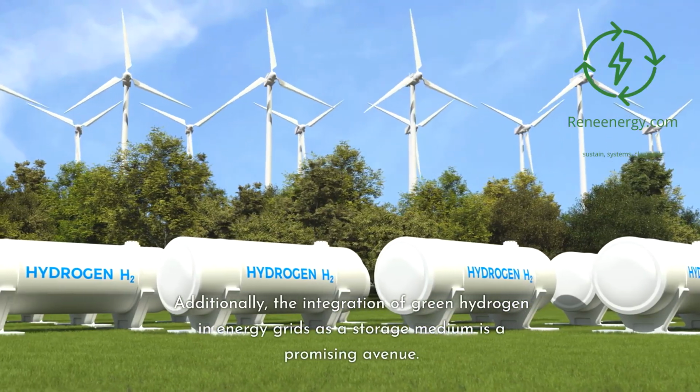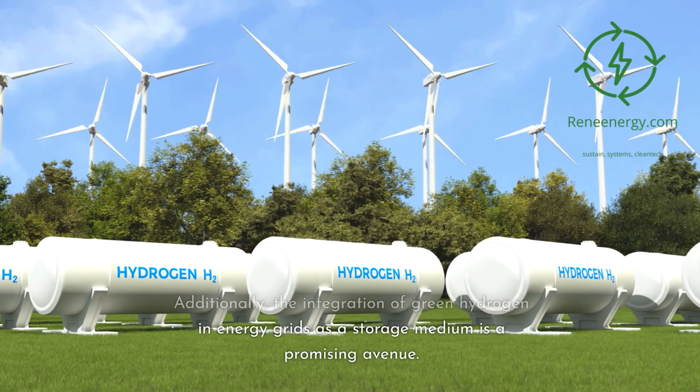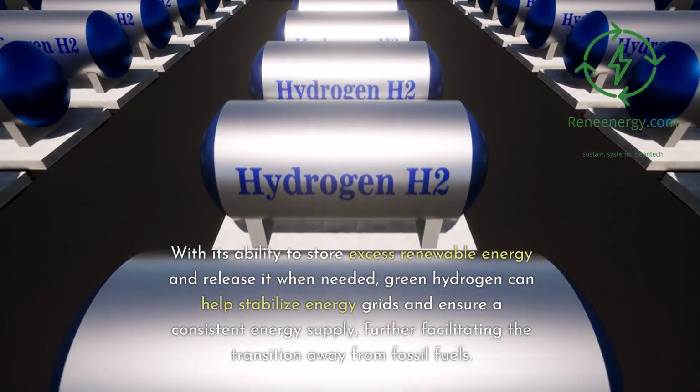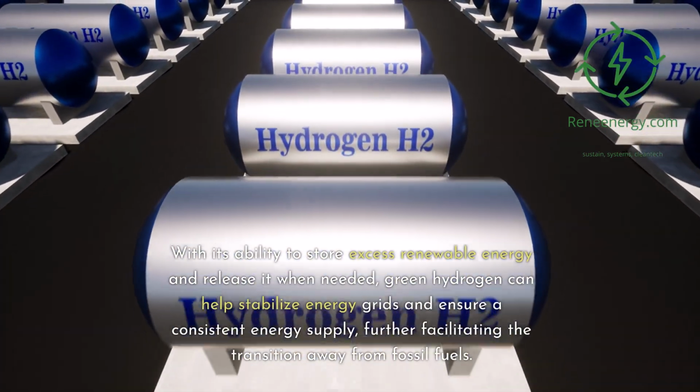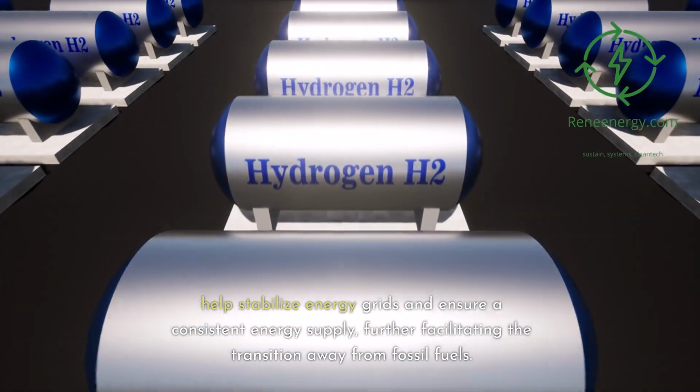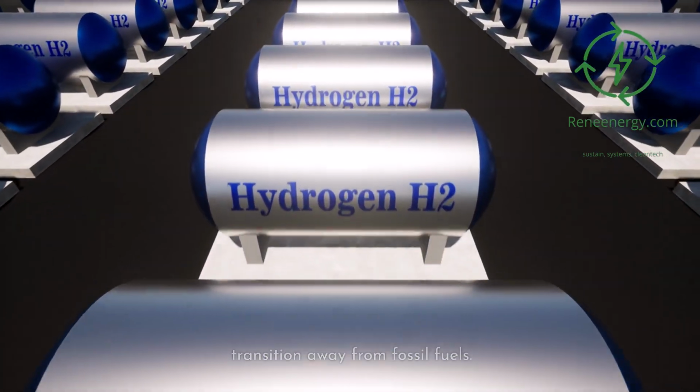Additionally, the integration of green hydrogen in energy grids as a storage medium is a promising avenue. With its ability to store excess renewable energy and release it when needed, green hydrogen can help stabilize energy grids and ensure a consistent energy supply, further facilitating the transition away from fossil fuels.